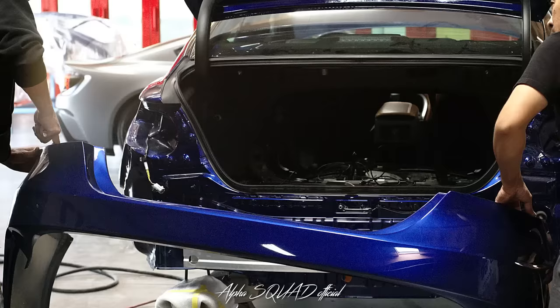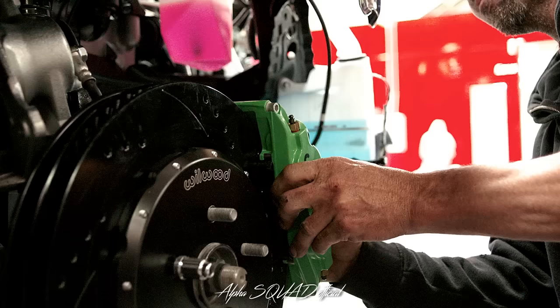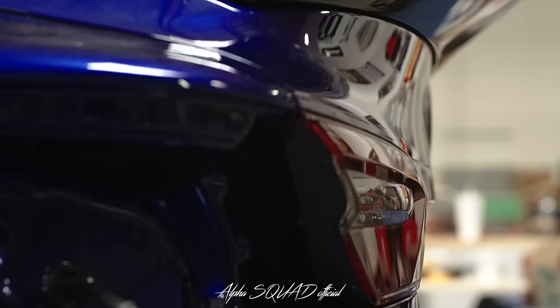We're inspired to take it and give it a JDM look. We're going to lay it down low. We're going to give it a wide stance. We're going to put custom components on this car to make it look awesome.